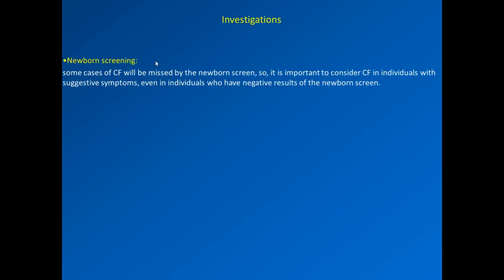How to confirm cystic fibrosis? First, newborn screening. Some cases of cystic fibrosis will be missed by newborn screening. So, it is important to consider cystic fibrosis in individuals with suggestive symptoms, even in individuals who have negative results of the newborn screening.